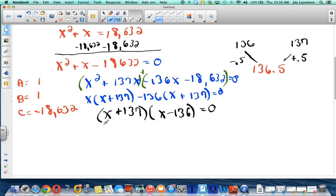All right. So I've got two quantities equal to 0. Dylan Nagy would tell me, well, now, Mr. Laurence, you have to set them equal to 0 and solve.